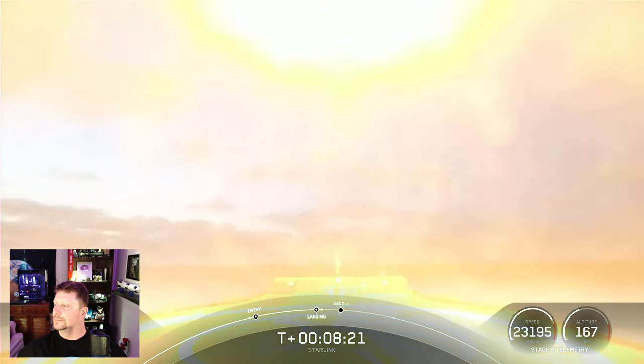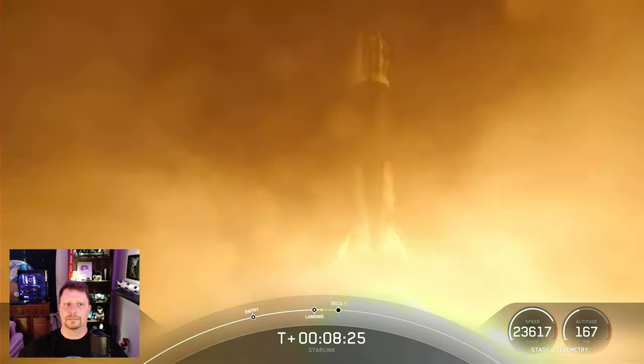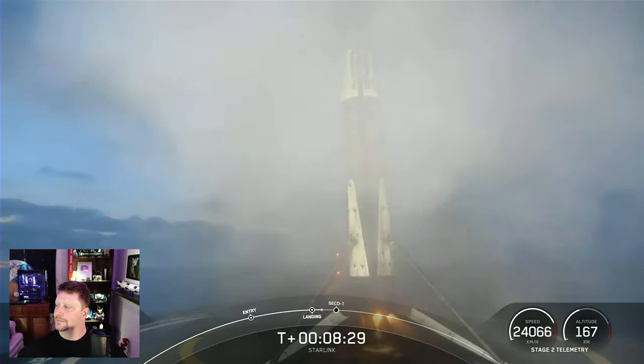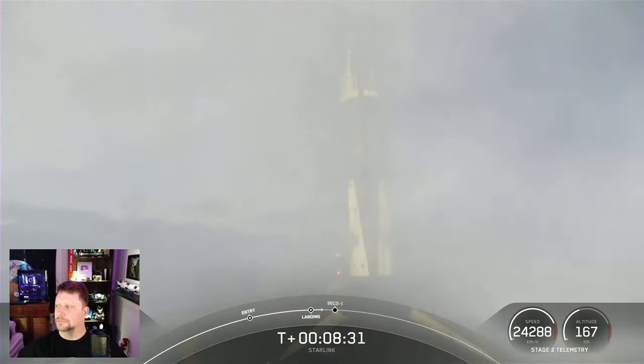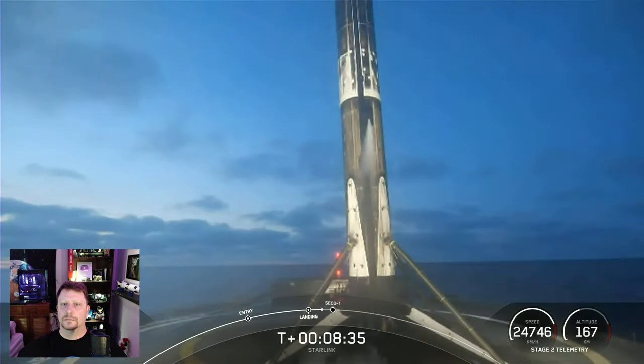Landing leg deploy. Beautiful. Stage one landing confirmed. And stage one has successfully landed on our drone ship, A Short Fall of Gravitas. This is the 111th recovery of a Falcon 9 first stage booster.